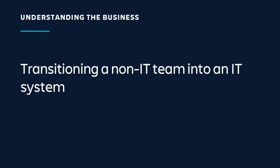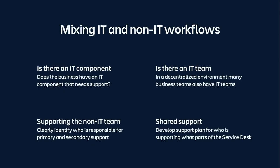So, transitioning a non-IT team into an IT system. This was a challenge for folks that were using shared mailboxes. They were good at shared mailboxes. They didn't know how to use the system. The first couple of attempts that we had failed. And we didn't understand that there's always an IT component, or maybe there isn't, but we need to ask anyway.